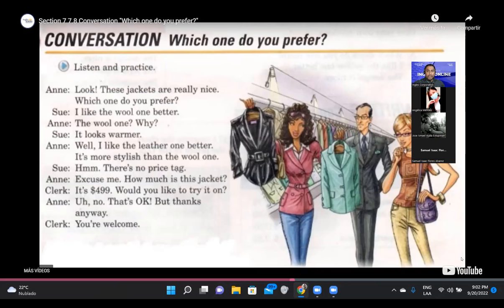Excellent pronunciation, Jose. Let me have Samuel be Anne, and Elena be Sue. Look, these jackets are really nice. Which one do you prefer? I like the wool one better. The wool one. Why? It looks warmer. Well, I like the leather one better. It's more stylish than the wool one. Stylish. Mm-hmm. Than the wool one.